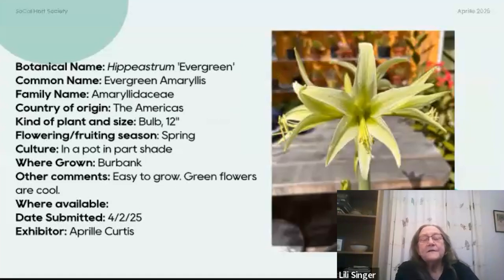All right, so this is a fun one. This is a hippeastrum, formerly called amaryllis, a long time ago. And this is an introduction, a cultivar called Evergreen. April likes odd colored flowers, as we all do, and she has a lot of them in her garden. It's a bulb, and it gets about 12 inches tall and flowers in the spring. She's got it in a pot in part shade, easy to grow, as are all of these hippeastrums. And the green flowers are cool.